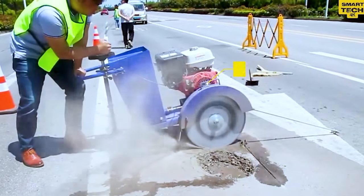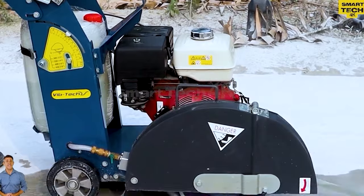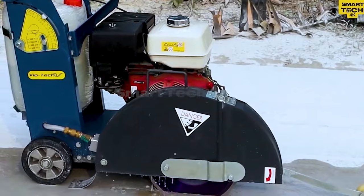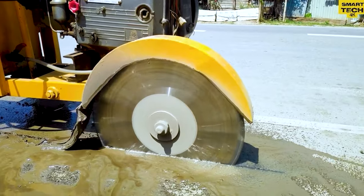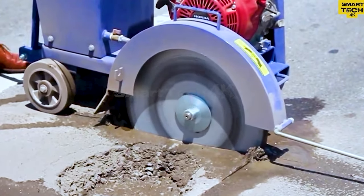Asphalt cutter. It is used to make precise cuts in the asphalt and allows repair of specific areas that have been damaged. It works powered by excavating machines that provide enough weight and strength to cut the head. Measures 18 inches and weighs more than 220 pounds. Once the area has been cut, the damaged pieces are removed to repave.